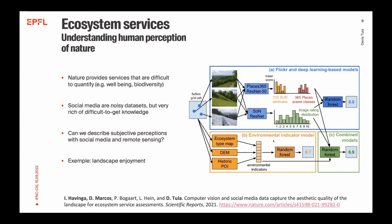And we use a number of computer vision technologies to extract a number of descriptive characteristics of these places. So would that be objects that appear in the image, type of scenes, environmental indicators, and so on and so forth. And then we used a number of machine learning technologies to put all this together to finally have a score that will tell us this place is enjoyable or this place is not enjoyable.